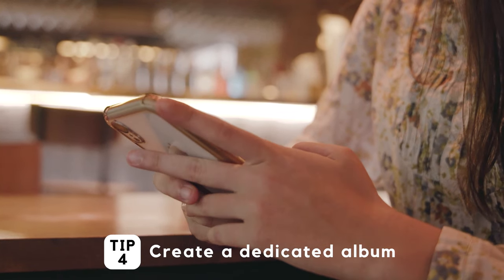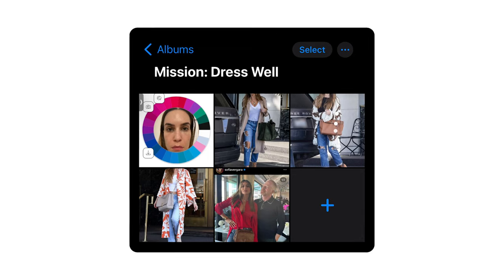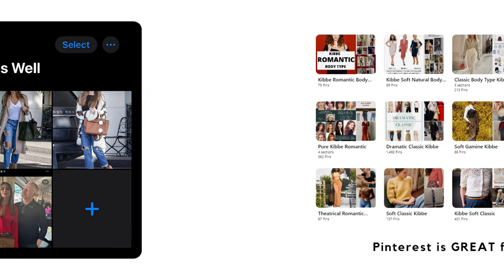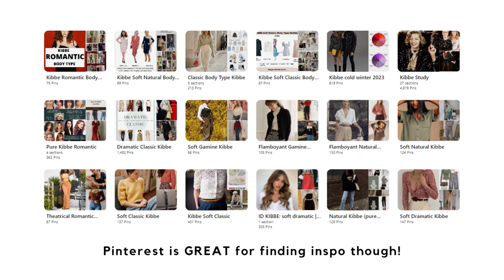Find your color season and take a screenshot. Save that screenshot into a dedicated album. That way you can easily refer to it when you're shopping. And then based on the celebrities you've identified that also share your Kibbe ID, you can take screenshots and save that to your Mission Dress Well album too. People love Pinterest too. And as great as Pinterest is, I just find I make these boards and I never really look back to them. Whereas with an album, I'm much more inclined to, and it's just all right there.